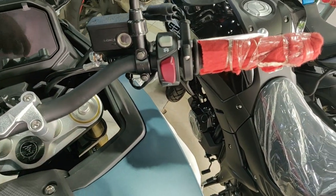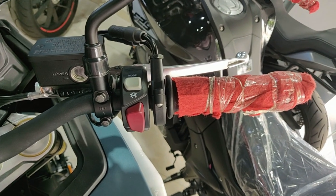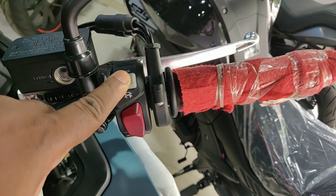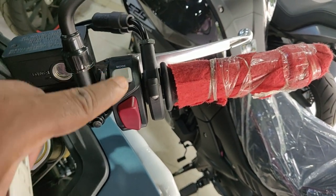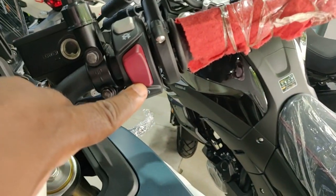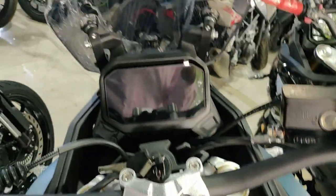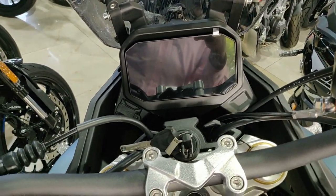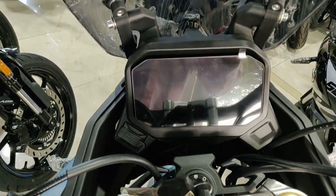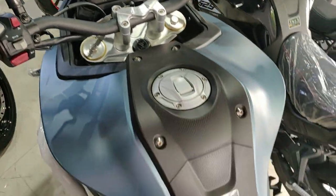Yeah, the finishing is not bad, but it doesn't look as good and as solid as what I saw on the TMT. And you have a mode button here. Yeah, it feels very, very vague. And this is a start-stop button. And you've got your TFT up there. I don't know how big this is, but it's looking very similar to the size of what we have on the KTM bike, sorry.